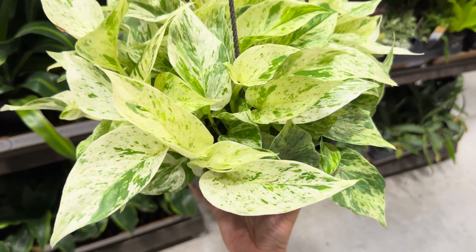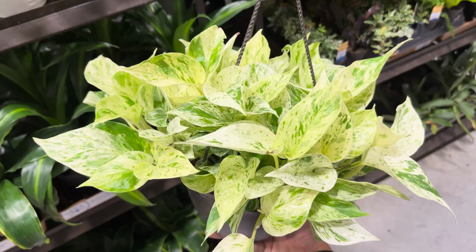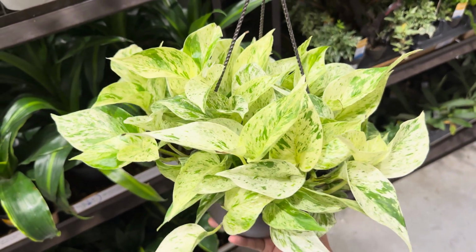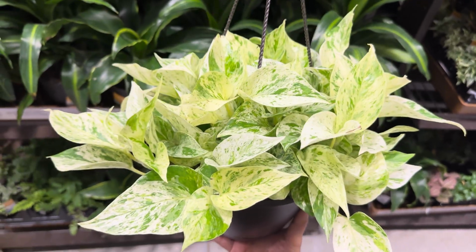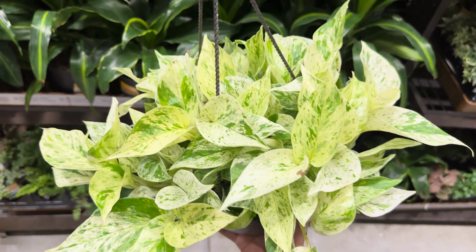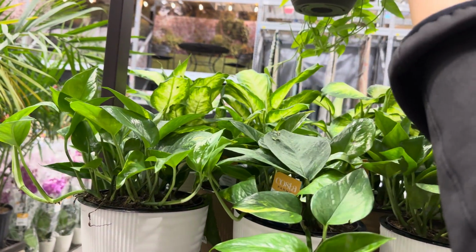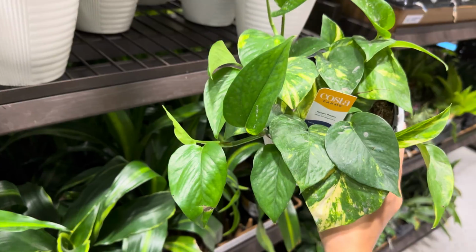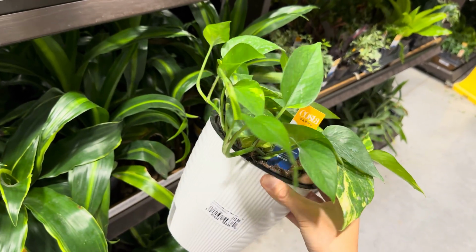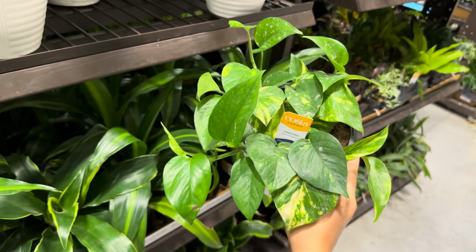And even though it is labeled as the Marble Queen Pothos by Costa Farms, this definitely looks like more of a Snow Queen Pothos, because if you look at the leaves, it's got more white variegation versus cream. There is less speckling of green. There's more white on it. Maybe it's just a very highly variegated Marble Queen Pothos. Either way, stunning plant. I ended up buying it for $20.84. I bought 2 of them actually at this Lowe's location, and I wouldn't mind getting a third one.